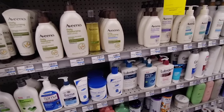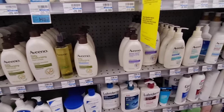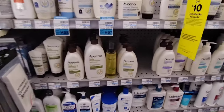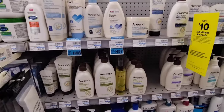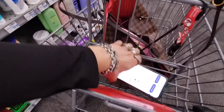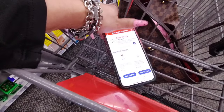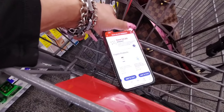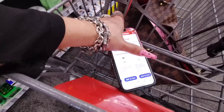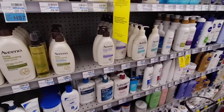I really, really do. All right, so it looks like I got beat to the shower gel. That sucks. But I do like Aveeno, and I have $2 off. And I wanted the shower gel. It says buy one, get one 40% off, but I have $2. So yeah, the shower gel is gone. That sucks. I wonder if they have any more.